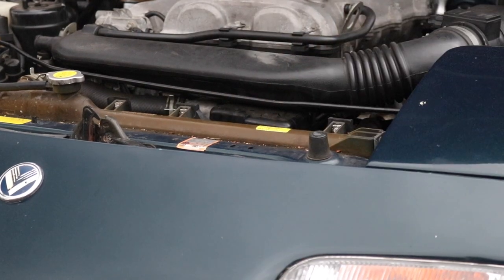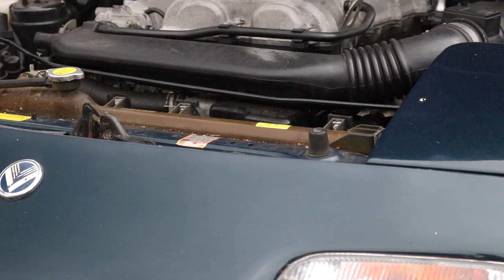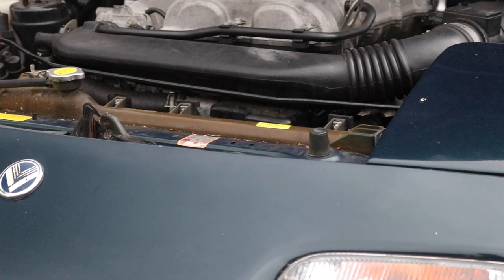The plastic on top has turned brown, which means it has become brittle and the radiator could potentially go at any moment. I may have a few more thousand miles left in it, or it might go on my next journey, who knows. And I've got a lot of traveling to do over the next week or so.